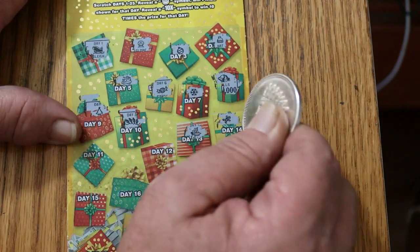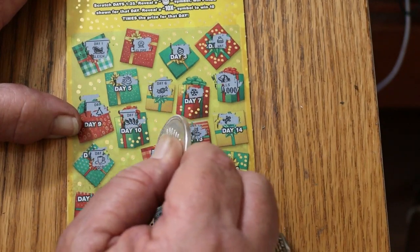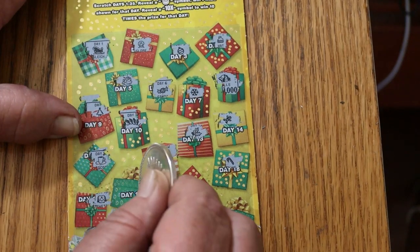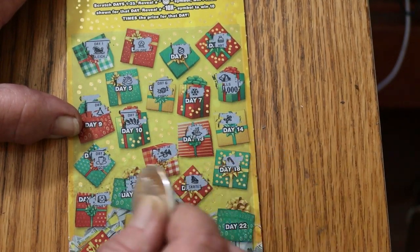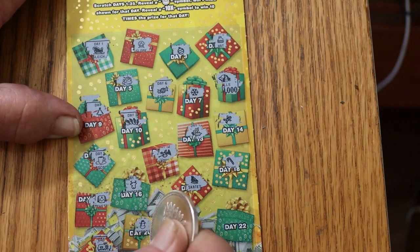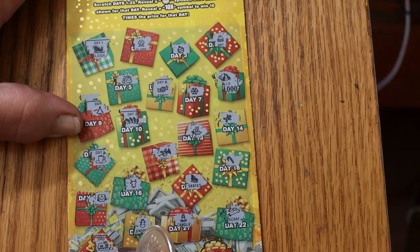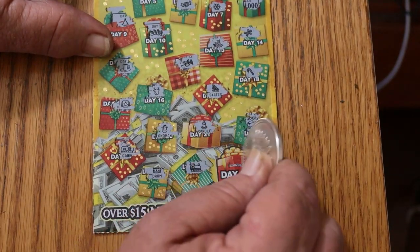Some mistletoe, I guess a cookie of some sort, cup of cocoa, a horn, a candy cane, a sweater, reindeer, I don't know what that is, skates, okay. What is this? A cabin. A snowman. Candle. Scarf. Oh, I gotta get this up here. A drum. A train. And a star.